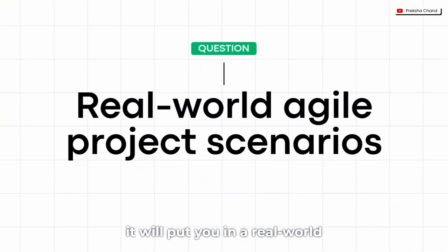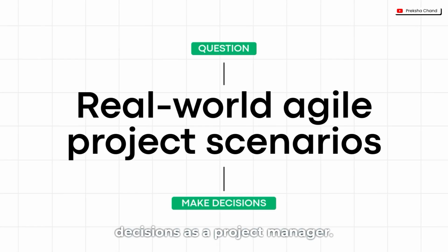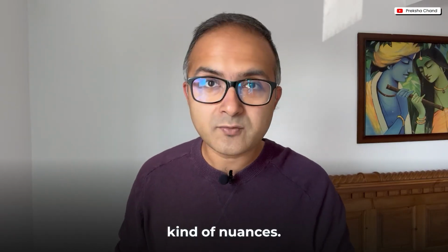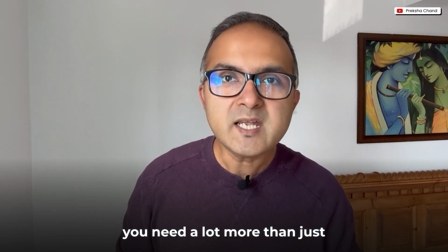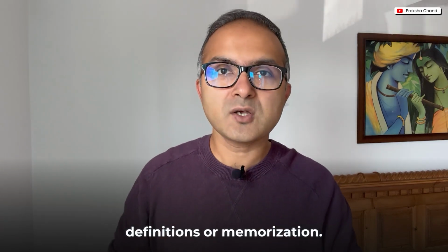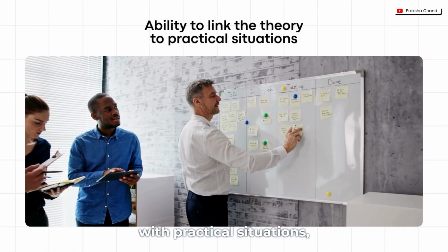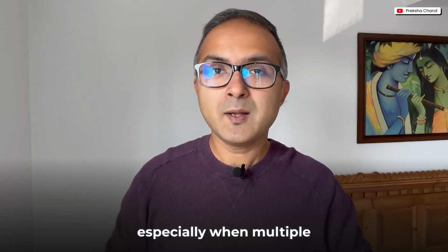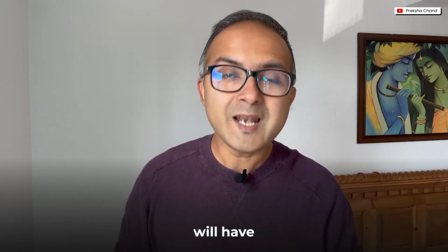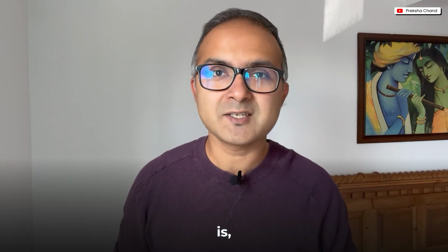Instead, it will put you in a real-world Agile project management scenario and it will ask you to make decisions as a project manager. Now, surely the Agile practice guide from PMI will not prepare you for such kind of nuances. And hence, to answer such kind of situation-based Agile questions, you need a lot more than just definitions or memorization. You need Agile thinking, ability to link the theory with practical situations, and more importantly, the PMI mindset for Agile or hybrid project management, especially when multiple questions in your PMP exam will have more than one seemingly correct answer, right? So the million-dollar question is how to go about it.